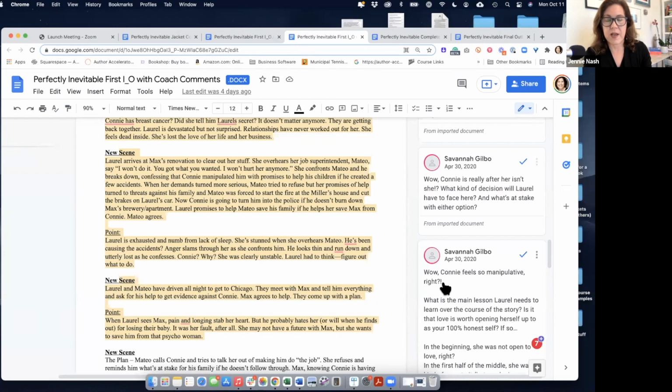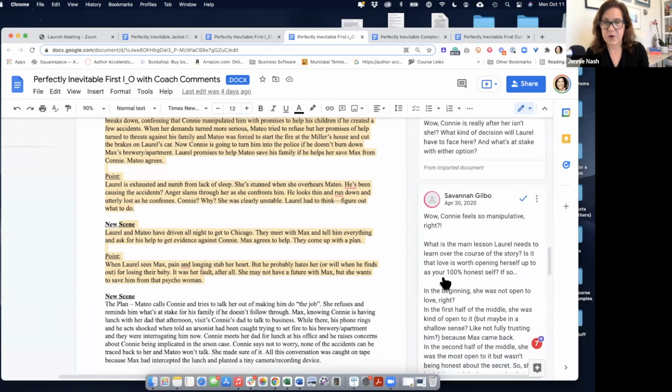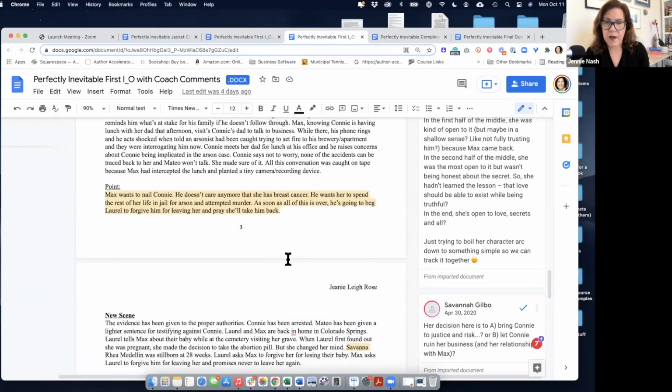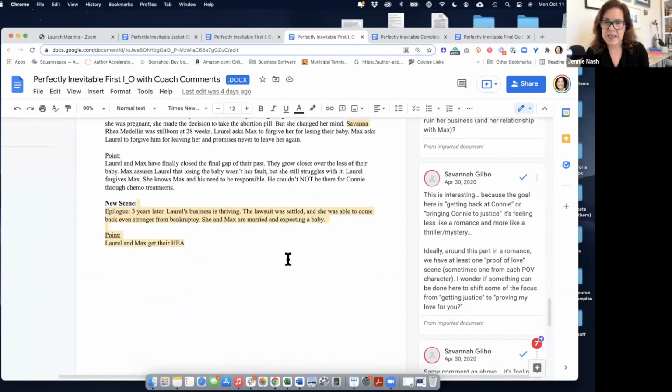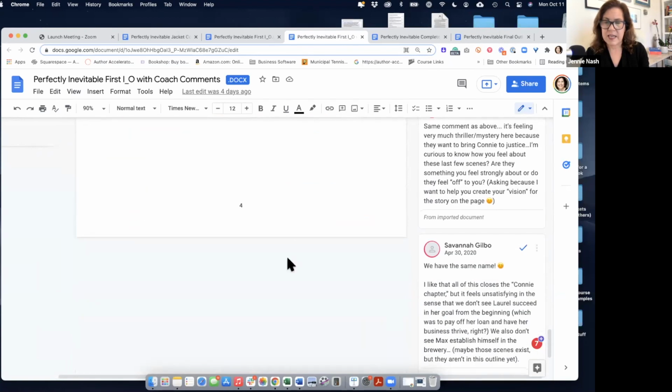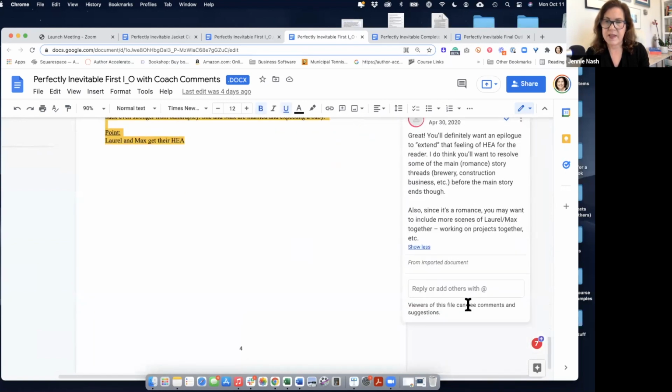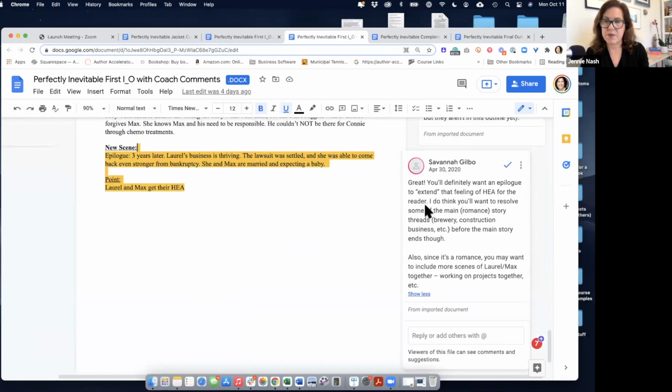And she wanted to write in the romance genre. So Savannah was calling her out, saying, you're starting to kind of sneak into thriller territory, and we're not sure that we want to do that. So it goes like this all the way to the end, with Savannah really digging in and asking her some excellent questions. And the big thing about wanting that payoff for the reader, the happily ever after at the end, is that some things need to really be resolved in order to feel that.